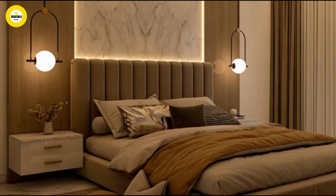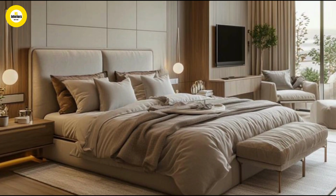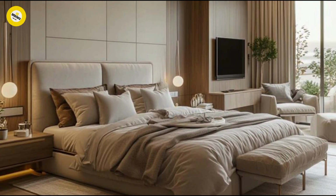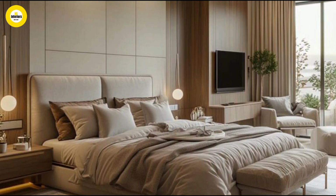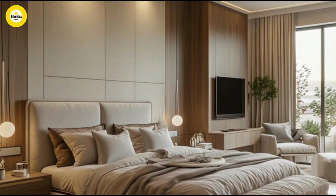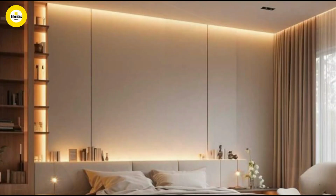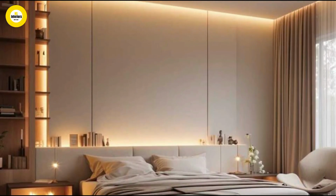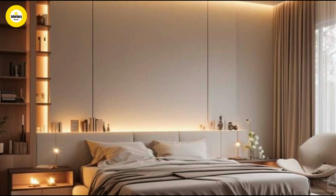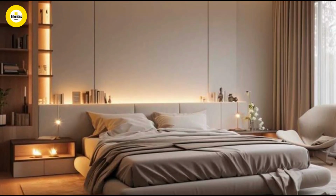An area rug does more than warm your feet, it grounds the entire bedroom design. A statement rug brings texture, color, and personality to the space while anchoring the furniture layout. Whether you go for a bold geometric pattern, a soft abstract design, or a rich natural weave, the rug should feel like a visual foundation beneath the bed.